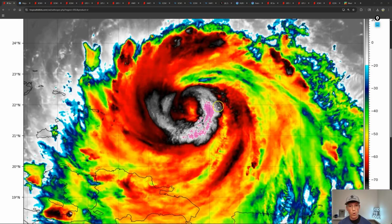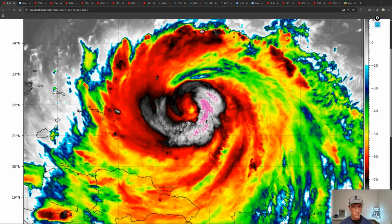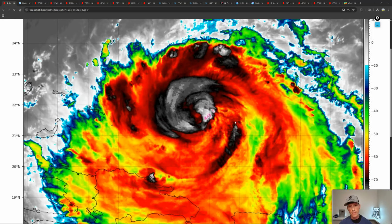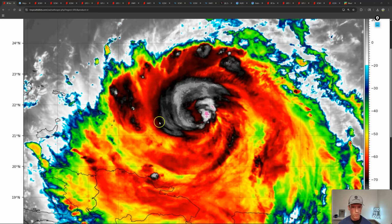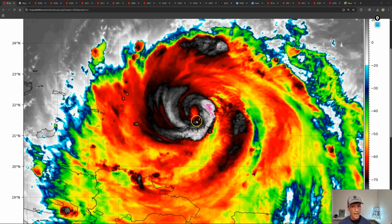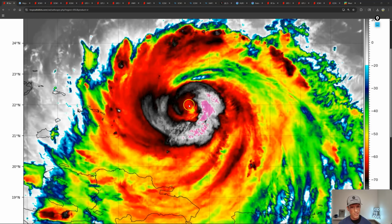But listen, this thing's still popping off very cold cloud tops, which means it has intense convection wrapping around the center of this storm. This is indicated by the whites and the pinks we see here. Colder cloud tops means stronger storms, more taller updrafts. The taller up you go, the colder it gets in the atmosphere, and this is reflected by the colors you see on your screen. But you can tell there's no cleared out eye, but they're starting to get some colder cloud tops, a little bit of a dry slot showing up here.